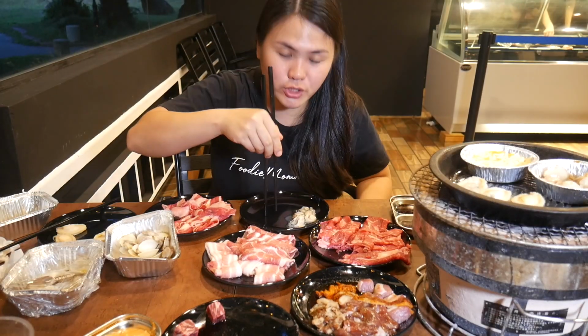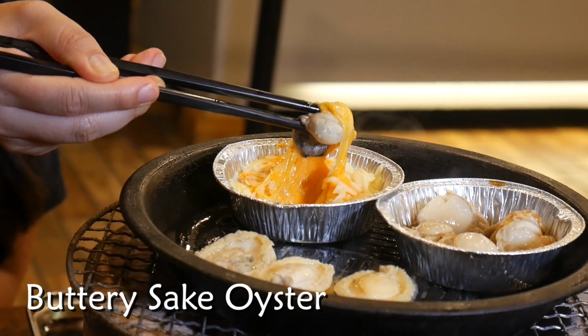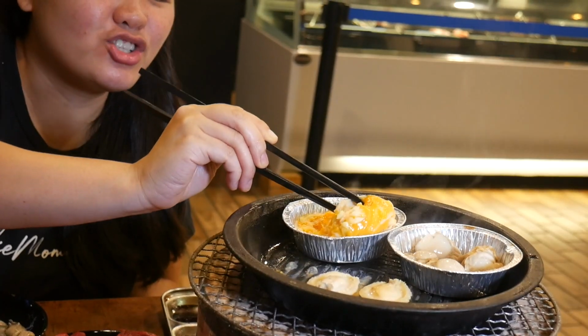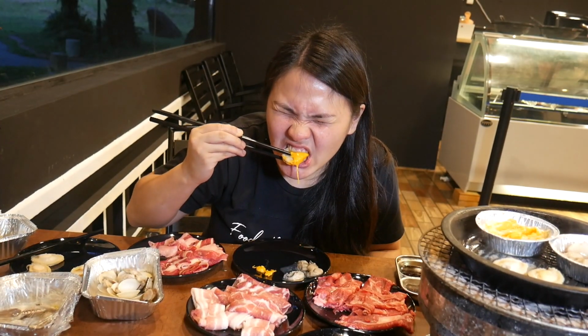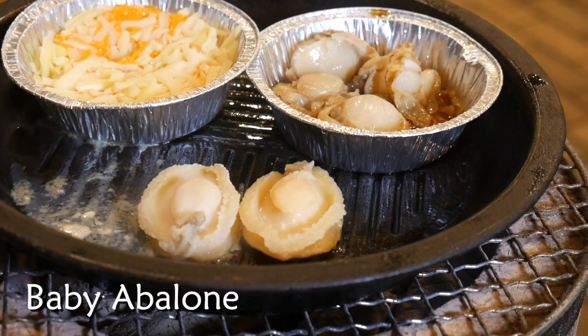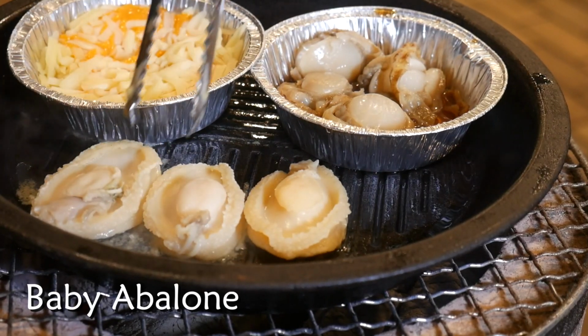Alright, so oyster meat has been lightly grilled. I'm gonna have it with cheese. Cheers. Next, abalone. Dip it in some cheese sauce. These abalones are still piping hot. Love the texture. These baby abalones are so fresh and it just goes well with this gooey cheese. Love the cheese sauce. It's a must for most of the items here.